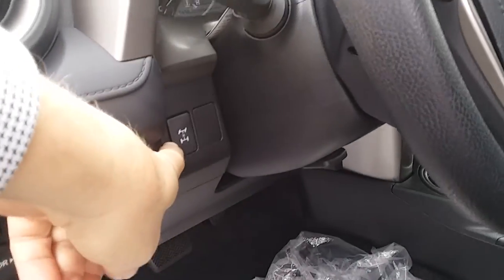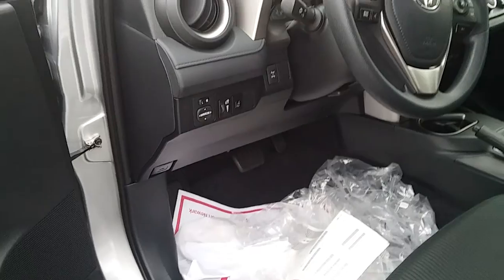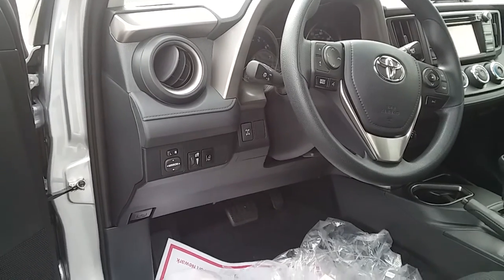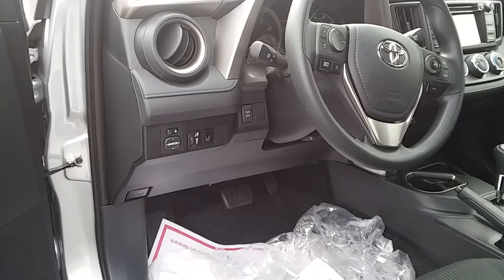Here's another one for you, a switch button for the 4x4, okay? Most of these cars do not have switches. You cannot turn the 4x4 on and off. With Toyota, you can do that with the car. It's a nice feature to have. Now you say, why would you turn it on, or why would you turn it off? But let's say, why would you turn it on?